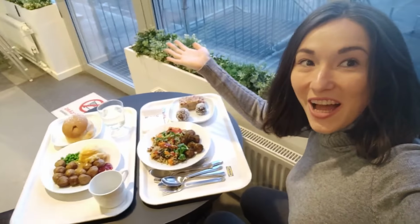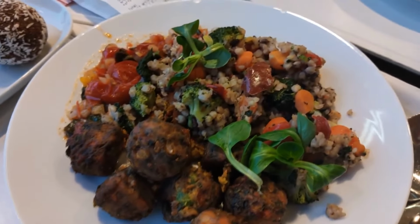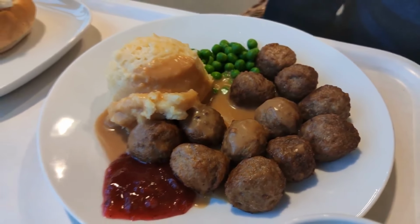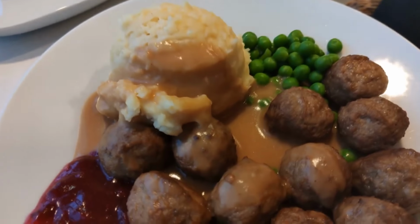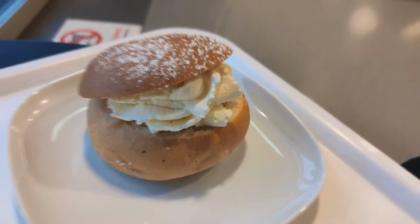Guys, we made it. We are in IKEA right now. We will have this amazing lunch and I think it will be already like our dinner. I have these vegetarian bowls with lentils, some veggies. Eugene has Swedish meatballs with mashed potatoes and jam. Then we will have something sweet.